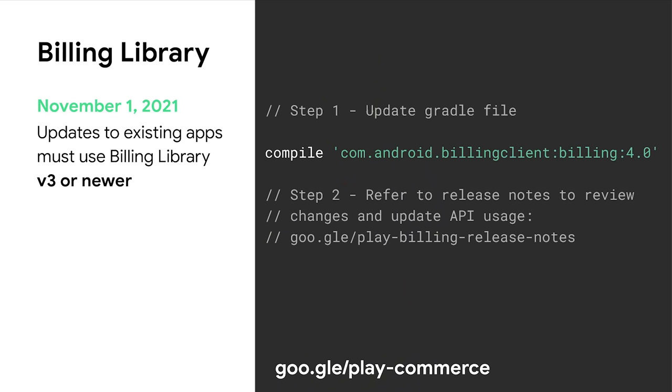Updating to billing library version 3 or newer is simple and requires just a few updates to your code. More information about the changes can be found in the release notes in our developer documentation.